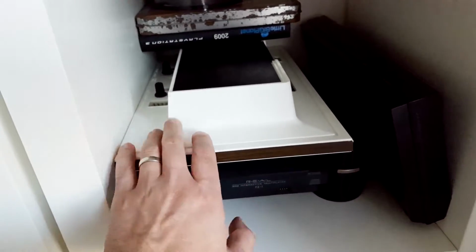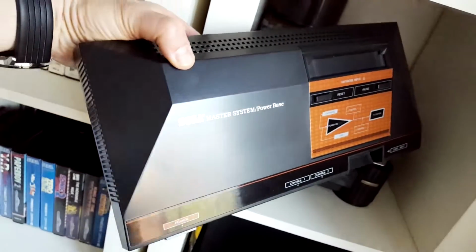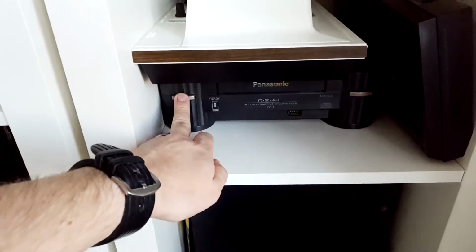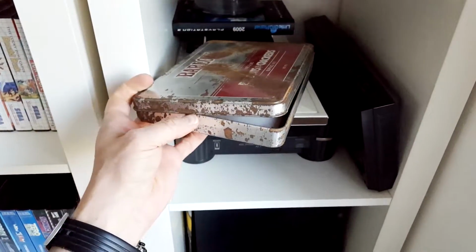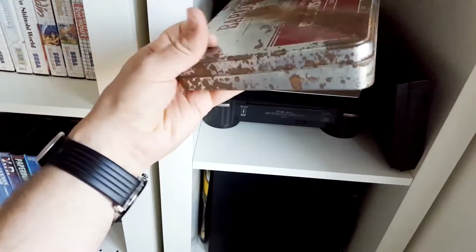This is the Magnavox Odyssey. This is the first ever games console. This is my Master System. So these will all go back in the box while I store the Panasonic 3DO. I got that from Tokyo. Press kit for Resistance. That's the press kit, that's cool.